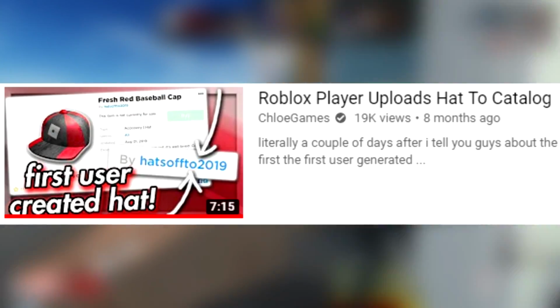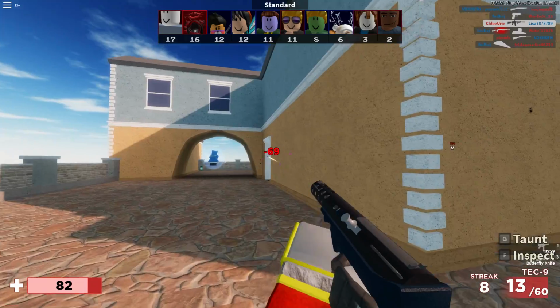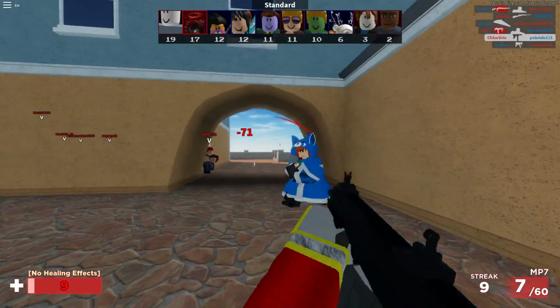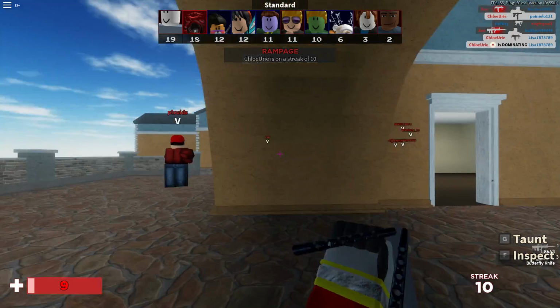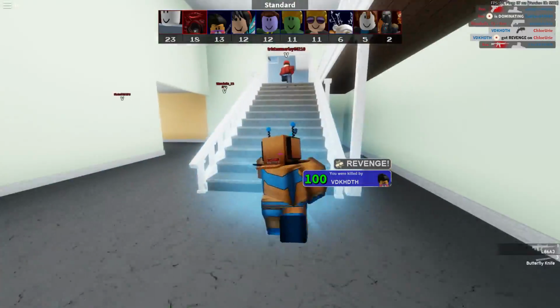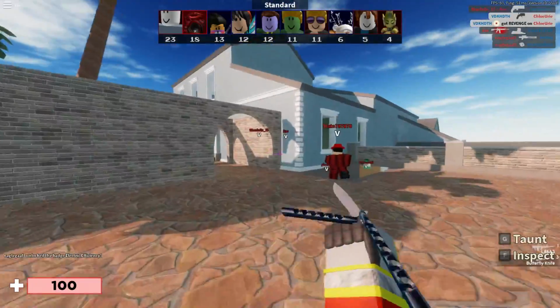This is the exact model and texture of the very first UGC hat uploaded to Roblox as a test by that test account, except that specific user was called Hatsoft2019 and this one is called Ben the Hammer, plus the added bonus of the first UGC hat being created around 9 months ago, so any kind of hat testing should be long gone by now, or at least I thought so.